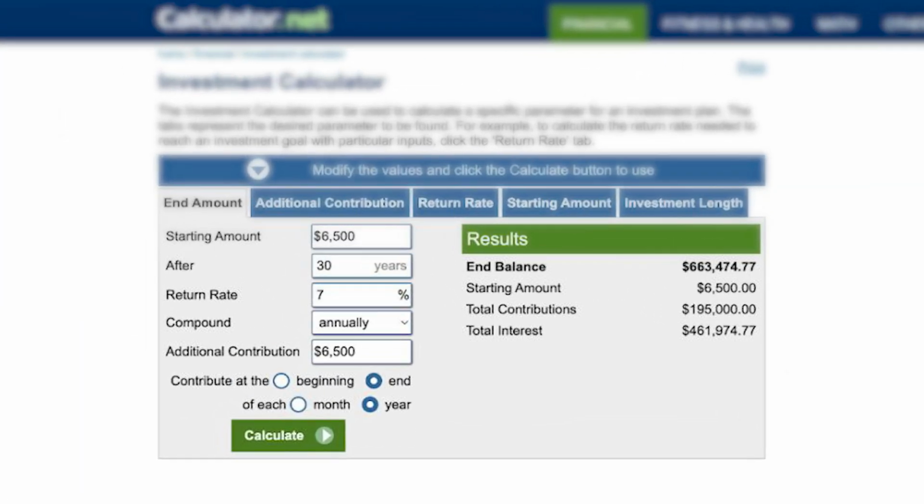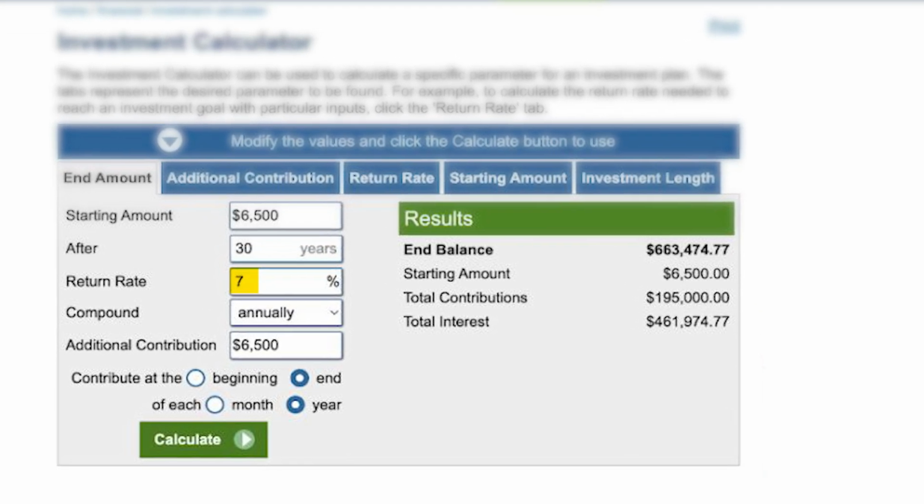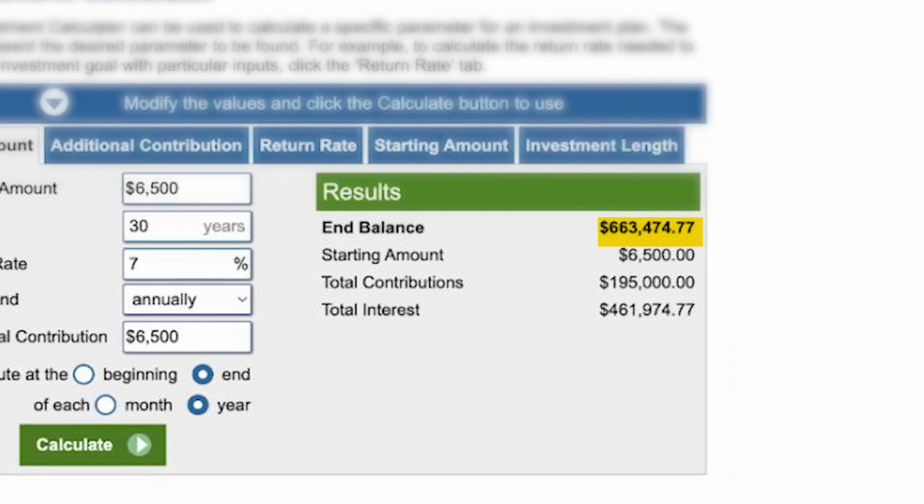And to get even crazier, if that gets cut to 7%, then you would have ended up with $663,000, which means you're missing out on $309,000 of potential gains. For some of you, that could save you a decade or more of time working. You also don't have to put that much time into it, especially after learning everything in this video.